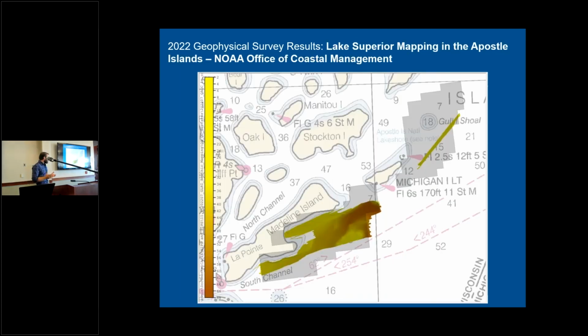Then our largest mapping operation, which is still ongoing, is occurring in Lake Superior, where, again, working with NOAA's Office of Coastal Management in the Apostle Islands area, conducting mapping operations on the eastern side of the Apostle Islands. This map shows our progress as of September 20th, when this PowerPoint presentation was turned in to the organizers. And since then, we've done about 5 more days and have achieved quite a bit more coverage.